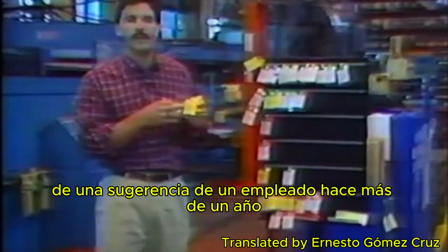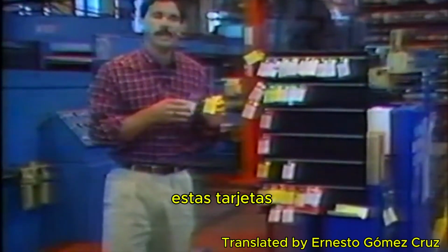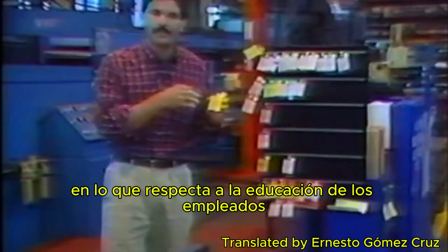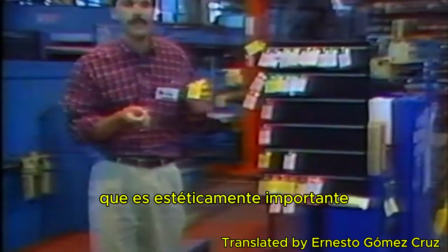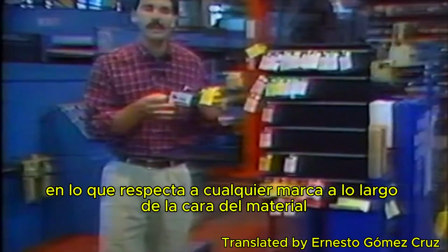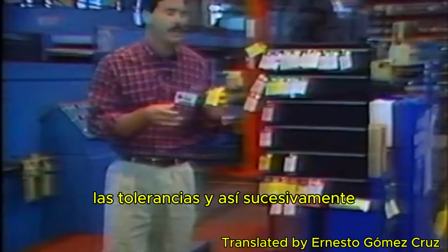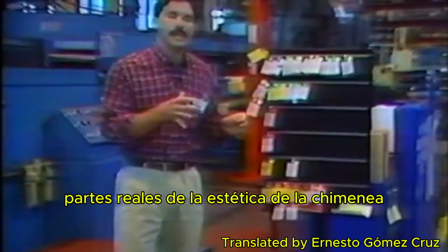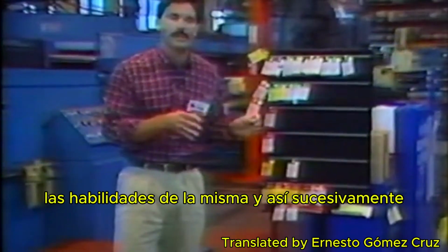Another key, which came from a suggestion of an employee over a year ago, is that we have yellow and white Kanban cards. These yellow and white Kanban cards let each operator know, as far as employee education goes, that this particular card, yellow, is aesthetically important. Any marks along the face of the material need to be absolutely perfect within the tolerances. Whereas with a white Kanban card, a mere scratch on the surface of the material is not going to affect the actual parts, the aesthetics of the fireplace, or the working of the fireplace, and so on.